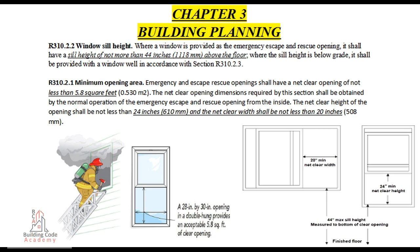Chapter 3. Building Planning. R310.2.2. Windowsill height. Where a window is provided as the emergency escape and rescue opening, it shall have a sill height of not more than 44 inches, 1,118 millimeters, above the floor. Where the sill height is below grade, it shall be provided with a window well in accordance with Section R310.2.3.